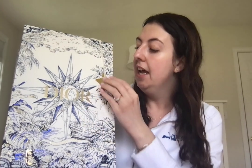So I just can't with this packaging. This is unreal. Look at this bag, look at the detail. The attention to detail on this is insane. And then you have, of course, the little charm like I was mentioning. So this is my first ever Dior unboxing, ever.